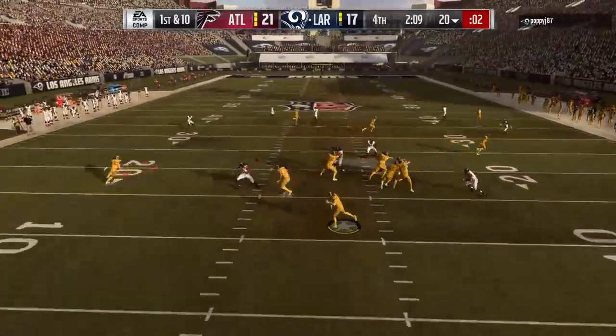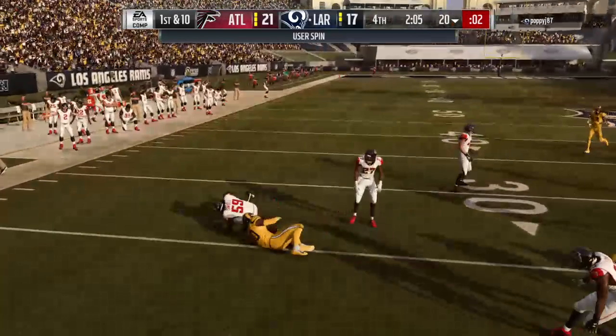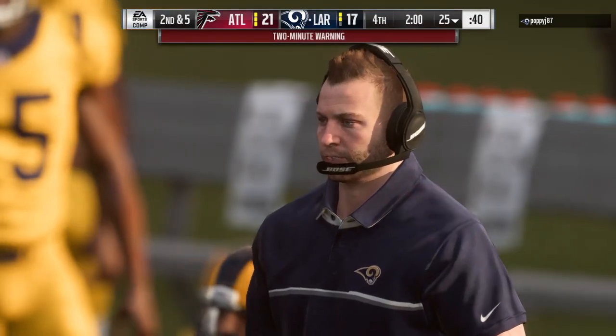Now Goff on first down. Dumps it off to Gurley. So he got free of one tackle but couldn't do a whole lot else. It's a gain of 5 on the play, and that'll bring up 2nd down.